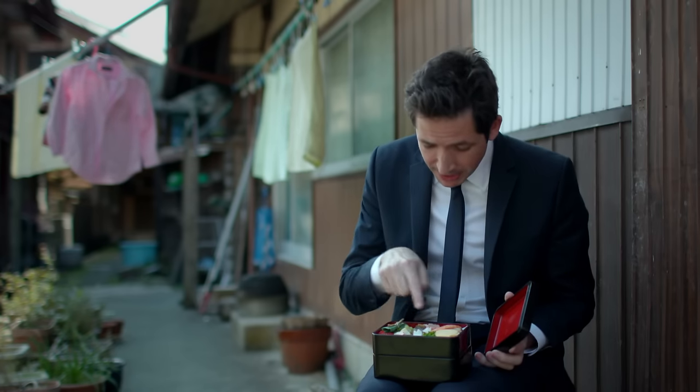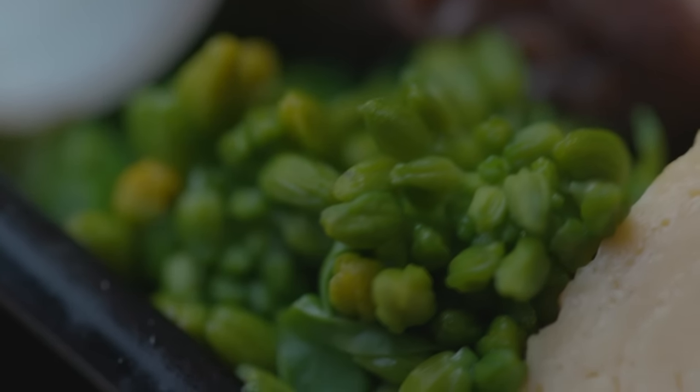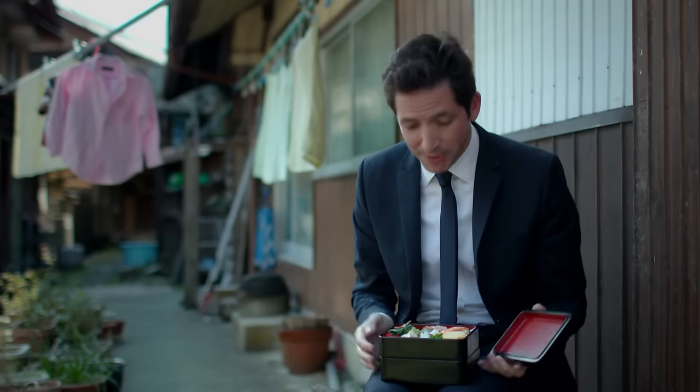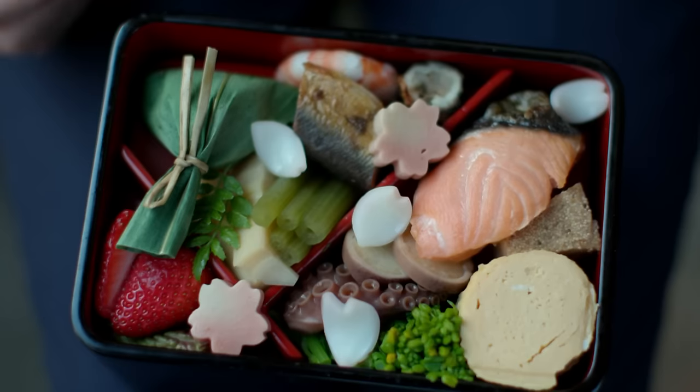So these little things are cut into the shape of cherry blossoms, and there are a number of vegetables, including this rape blossom, that only come out in the springtime. So this little bento box is almost like a work of art. It's got technique, it's got form, it's got meaning, it's got symbolism, and it's almost too beautiful to eat.